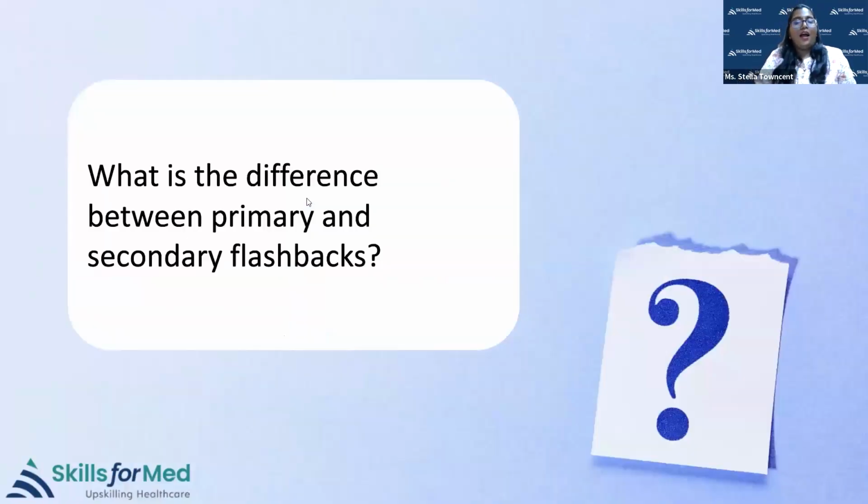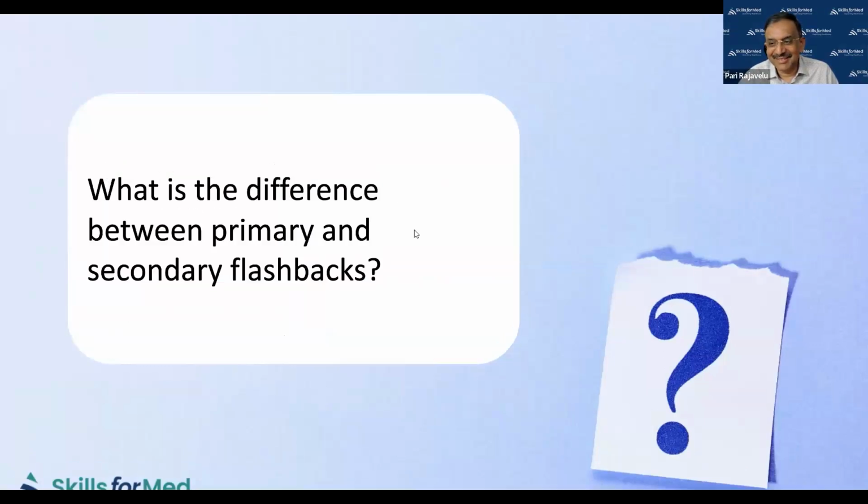And so I would like to ask you, because we used to say the flashback must be ensured during the IV cannulation. Can you give us a difference between what is a primary and secondary flashback? Yeah, this I learned after I stopped putting IV cannulas. Nobody taught me about primary and secondary flashback when I was a junior person, doing the cannulations day in and day out. So let me explain that.